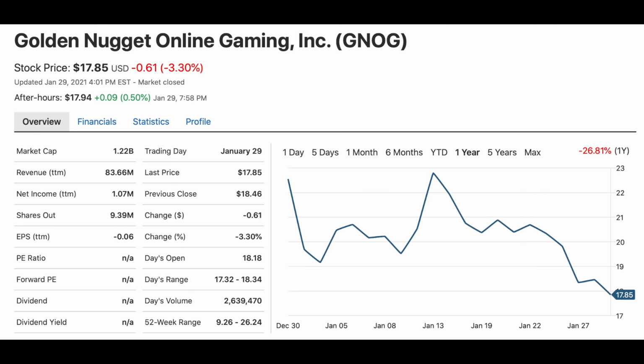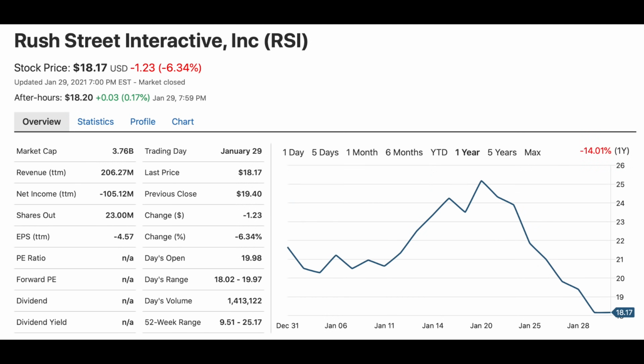So next up, one more sector that I think has one of the best values in the entire market right now. This is the online gambling and sports betting sector, an industry that is growing like crazy right now. And companies such as Golden Nugget Gaming, ticker symbol GNOG, and Rush Street Interactive, ticker symbol RSI, these have huge growth. The stocks are very, very beat down. And if they can get any traction, a potential catalyst leading in is the sports betting numbers at the Super Bowl. Those are always very, very impressive. Could get some traction behind these companies' names.